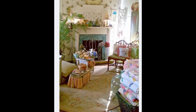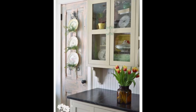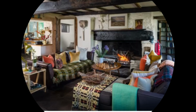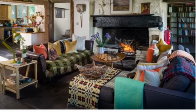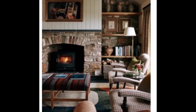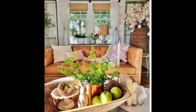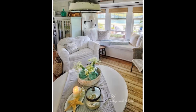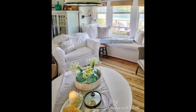Step into the serene world of spring with our captivating exploration of country cottage decoration ideas infused with vintage rustic charm. In today's video, we are sharing an array of inspiration to transform your living spaces into a haven that beautifully marries the freshness of spring with the timeless allure of vintage aesthetics.